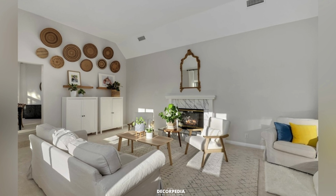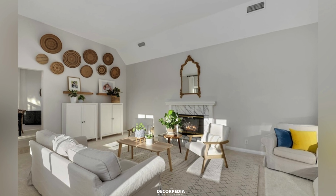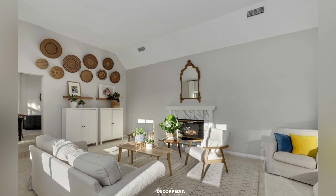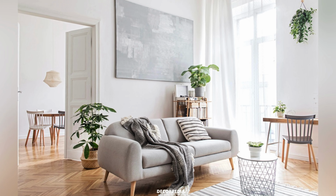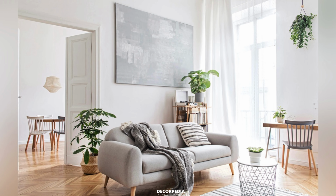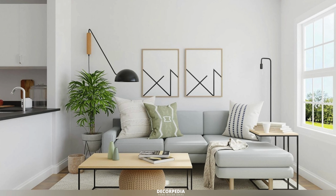What's the role of storage in minimalist interiors? Efficient storage keeps surfaces clear and rooms organized. Built-in shelves, hidden compartments, and neat baskets prevent clutter, allowing the beauty of the space to shine through.